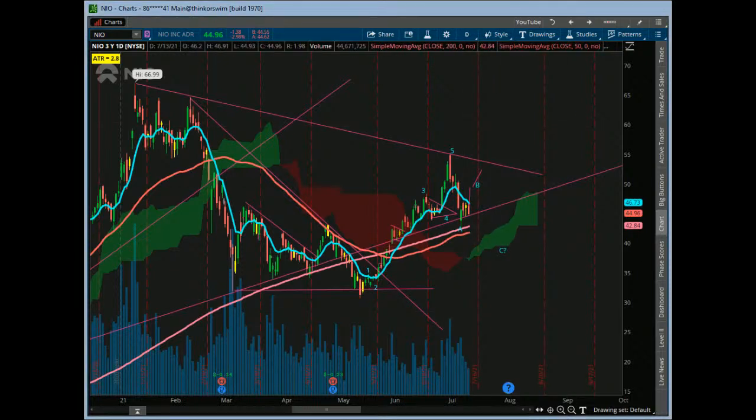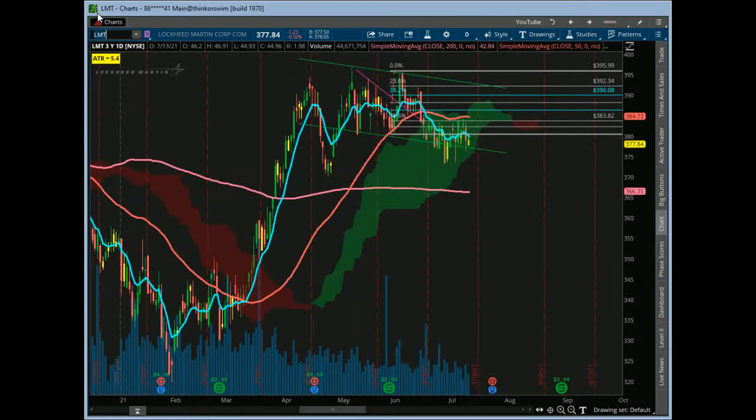So good stuff there. And next, you've got LMT on the radar here still. LMT is so tight, right? So definitely getting tight here. Just keep an eye and see if we can break out of these ranges. I know Paul had some good counts on this one, but it's a very, very tricky name to trade.